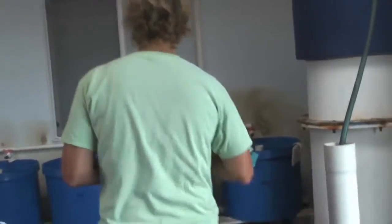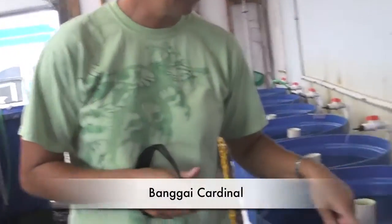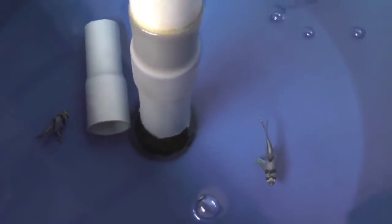And then we have lots of side projects. This is a Banggai Cardinal pair. They're also an endangered species from Banggai, Indonesia.